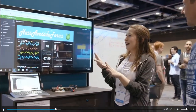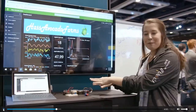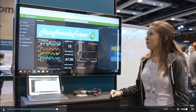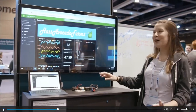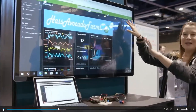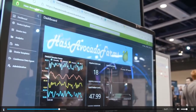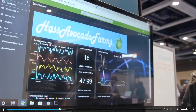And here we have this demo of an avocado farm. We have a couple of real devices here that are just sending data, as you can see. We have a couple of new things that people are really excited about as well, like some customization abilities. So you can customize now to say this is our Haas avocado farm application. You can apply your own branding when you're building an IoT Central application.